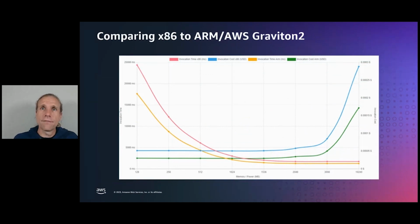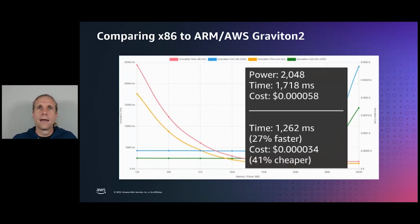You can also compare the values of two functions graphically, which is super helpful, maybe before and after you've done some optimization. You can even compare when looking at migrating to Graviton 2, as I mentioned, as it's able to compute costs separately for both architectures. So this ARM function is 27% faster and 41% cheaper than the x86 version. This function would be a great choice to move over to Graviton 2.